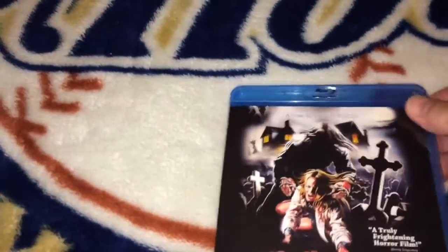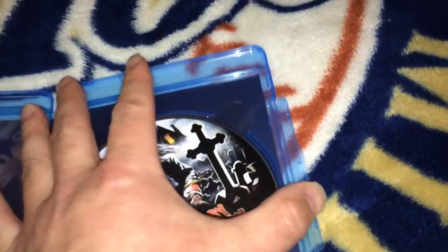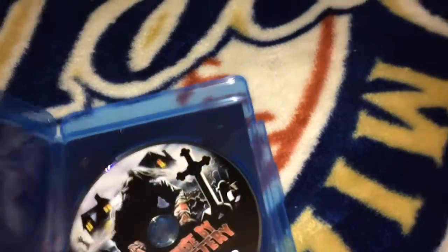I hate these cases that have that little plastic flap in the side right here. Those are useless to me. I don't understand why they have them, but that is The House by the Cemetery from 1981.